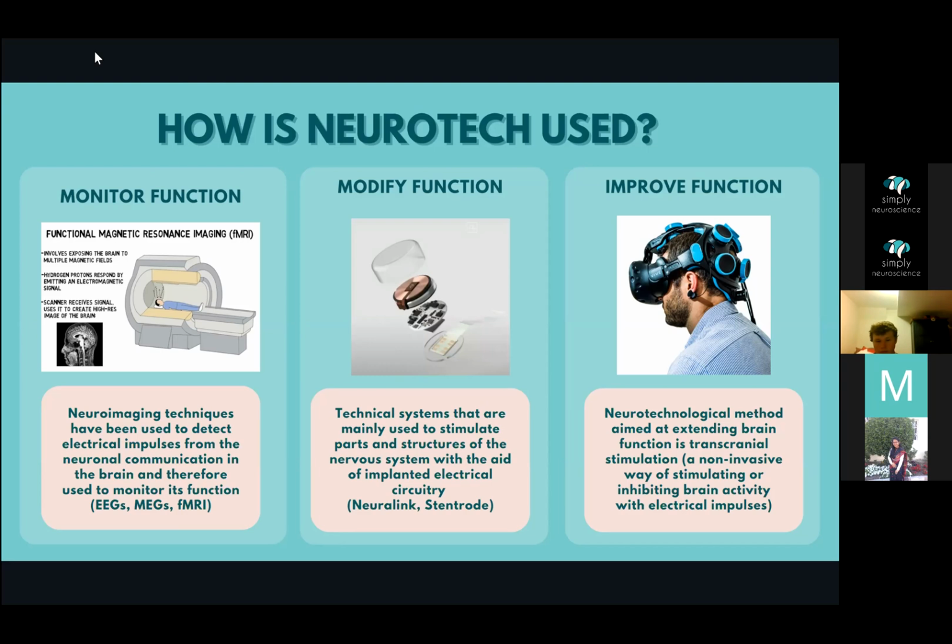And for modifying our brain function, we have different technical systems like Neuralink and Stentrode. So let me talk about them a little. Neuralink enables people with paralysis to directly use their neural activity to operate computers and mobile devices with speed and ease. And the Stentrode is a fully implantable medical device that can stimulate the nervous system without open brain surgery. These technologies can improve our memory and boost brain activity.